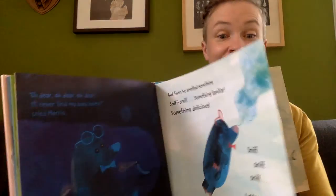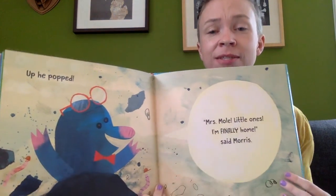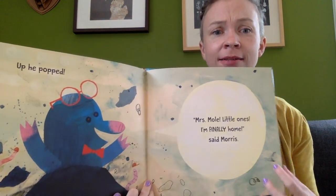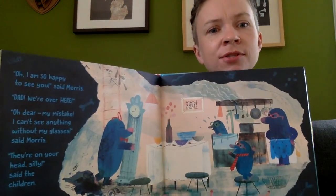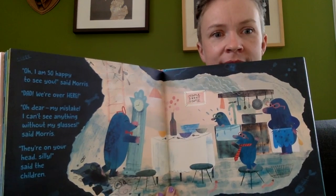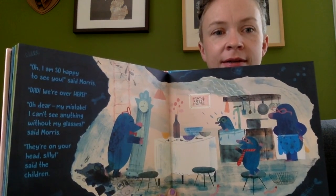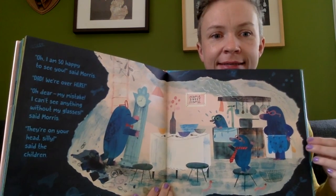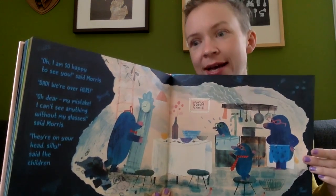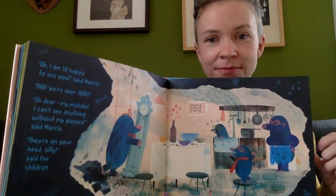Worm noodles. Up he popped. "Mrs. Mole, little ones, I'm finally home," said Morris. "Oh, I am so happy to see you," said Morris. "Dad, we're over here." "Oh dear, my mistake. I can't see anything without my glasses," said Morris. "They're on your head, silly," said the children.